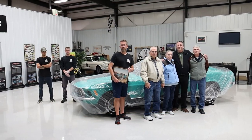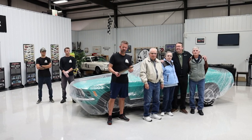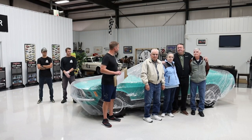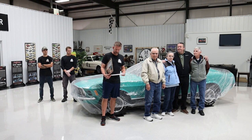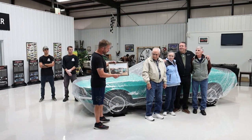Hello everyone, it's Mark Chalero, the owner of MS Classic Cars, and I'm here with the St. Pierre family. They're going to see the 1970 Ford Mustang Mach 1 for the first time since we've put it through our process at MS Classic Cars. Today, they dropped off this photo here. I'd like to dedicate this listing to Roger.